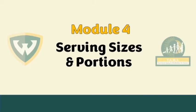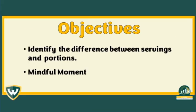Welcome to the Functional Aging and Mindfulness for Seniors Nutrition Program, Module number 4, Serving Sizes and Portions. In this module, we're going to identify the difference between serving sizes and portions and how this fits within the MyPlate recommendations. Then, we'll conclude today's module with the weekly mindful moment.